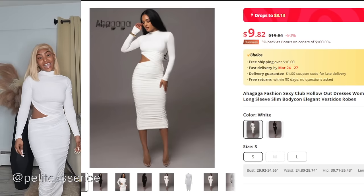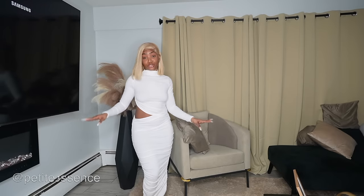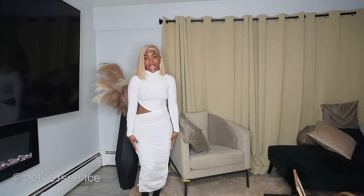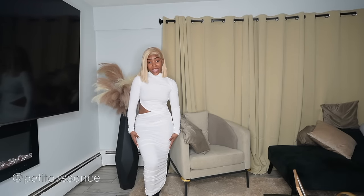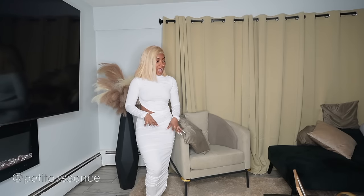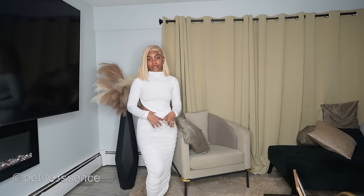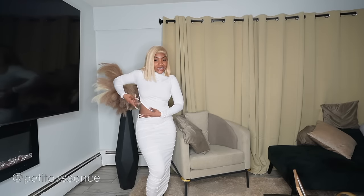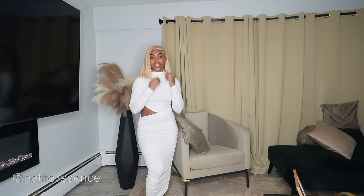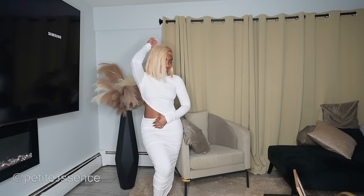This one is their Ahagaga fashion club, sexy club dress. That's what it's titled as. It has gatherings on the side here. This one definitely has the most style out of all the pieces I got today. The black dress would be second in line, but as you can see, the cut in the side, the gather, the whole turtleneck vibe is definitely giving dressy.